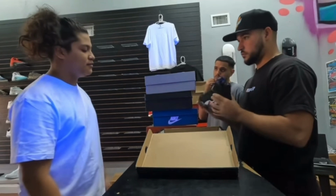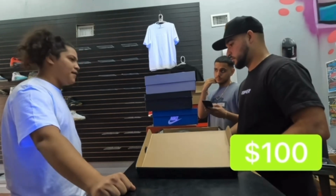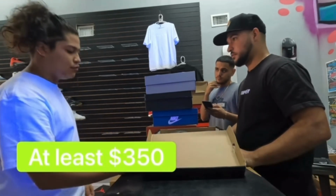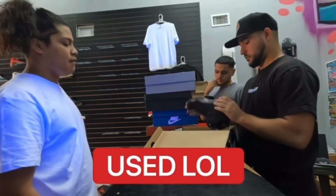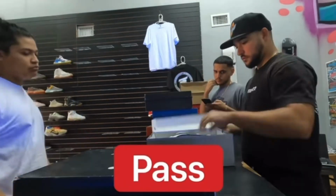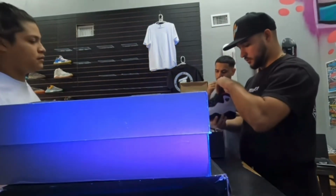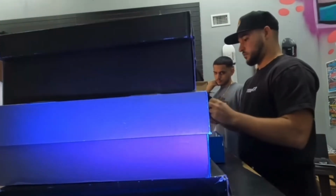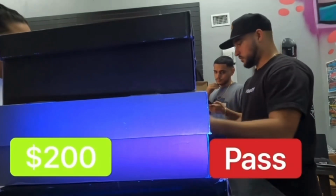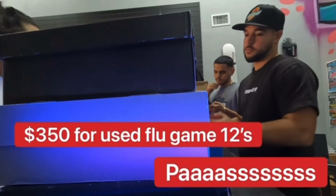I was just going by, give me an offer pretty much. Give you an offer? 100? No. What's your price then? Like at least 350. These are used, right? Yep. Definitely pass on those. How much on these? 250. Pass on these. How much on these? 250. Everything here is used? Yeah. 200. Pass on everything, my brother.